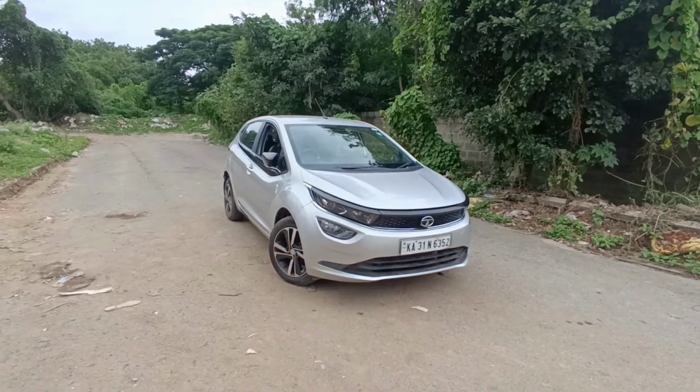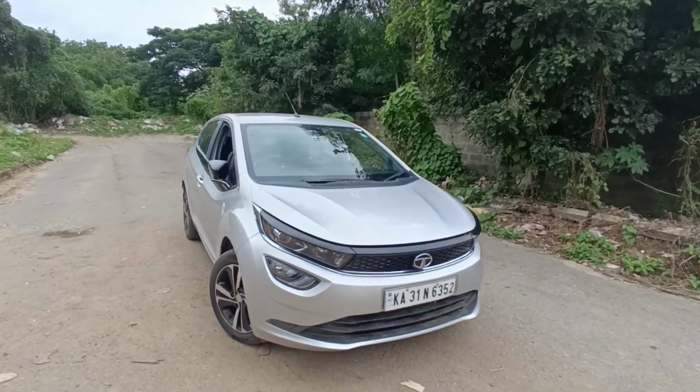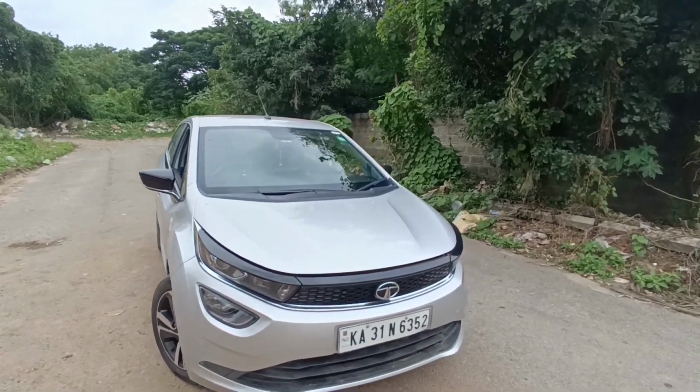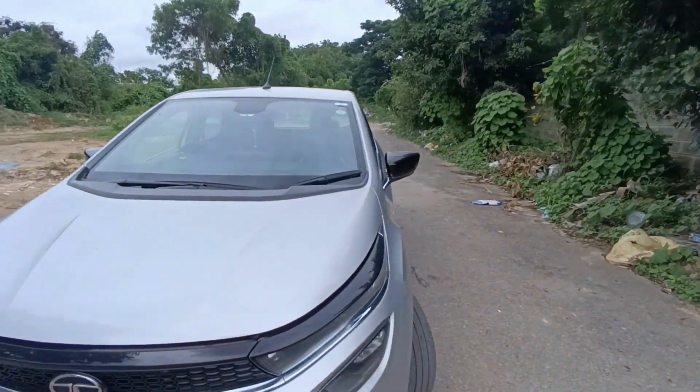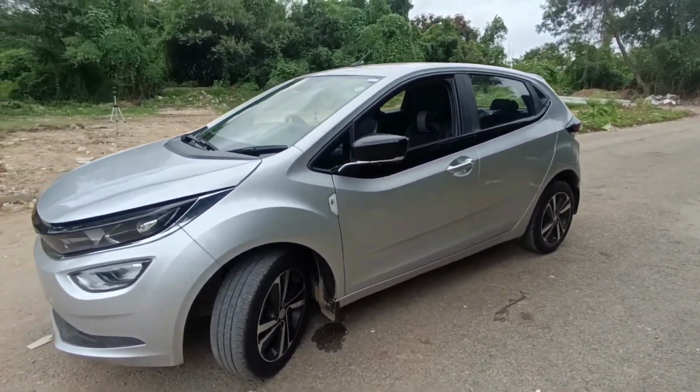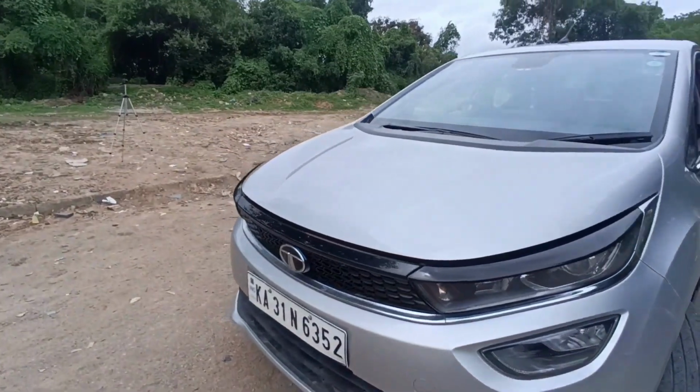So today I'm going to be reviewing this 2022 Tata Altroz. So this is one of the safest cars to be made in India with a global NCAP rating of 5 stars. So this car happens to be the XZ variant, which is the top end variant.